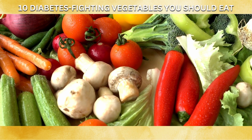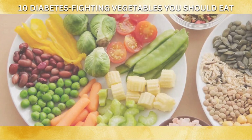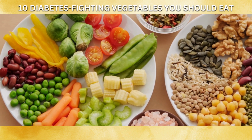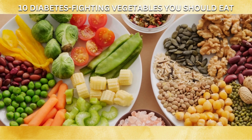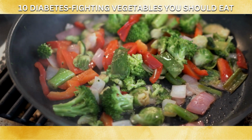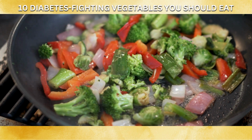And that concludes our list of the top 10 diabetes-fighting vegetables you should eat. By incorporating these vegetables into your diet, you can embrace a delicious and natural approach to managing diabetes and maintaining overall health. These veggies aren't just good for you. They're also full of flavours and textures that can enhance your meals.